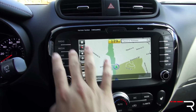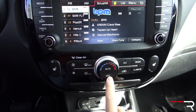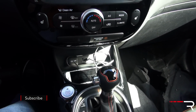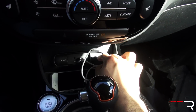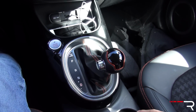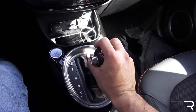Now, looking at the rest of the controls here, you can see you have a single zone automatic climate control. You have very nice large buttons. I like the fact that there are 2 knobs here, one for volume, one for tuning. Down here you have just one USB port. This is where you're going to connect it for your Android Auto and CarPlay. There's 2 12 volt outlets here, a place where you can put your phone. This controls the 7-speed dual clutch automatic. Now it's, of course, standard on the turbo engine. It's a decent dual clutch.